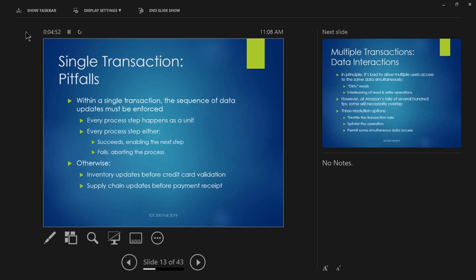So the way they work, every process step happens as a unit. It might involve a bunch of related operations. For example, this credit card transaction: one part of it is checking if the balance is okay, but another thing is doing the fraud detection, right? And another thing is confirming that the address is usable, because sometimes there can be a little bit of a snag where if you use a totally new address, there's an extra level of scrutiny on that. So that whole thing, right, is one unit. Do we have a valid transaction? Once you have that, then you can proceed to the next steps, right?